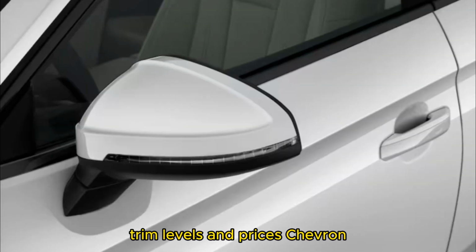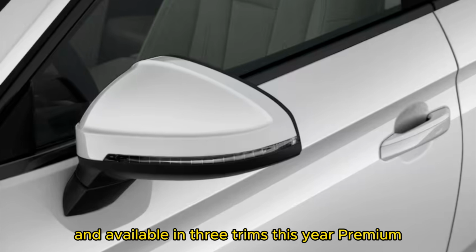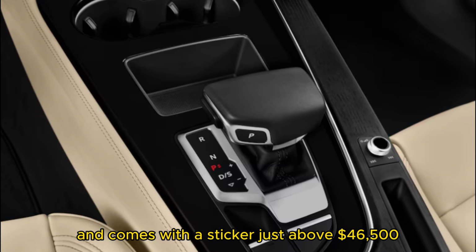Trim levels and prices. The 2024 Audi A5 is offered in 4 models and available in 3 trims this year: Premium, Premium Plus, and Prestige. The entry-level Sportback Premium is the most affordable and comes with a sticker just above $46,500.